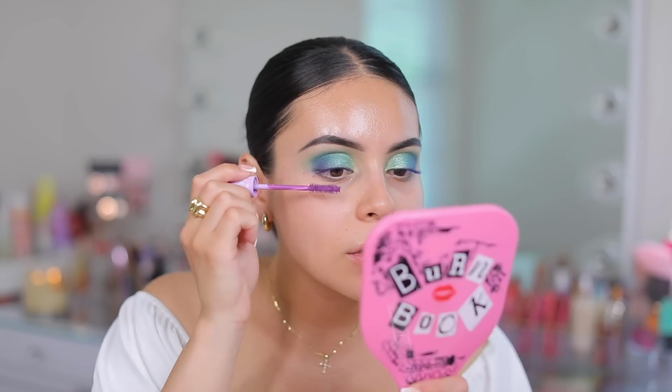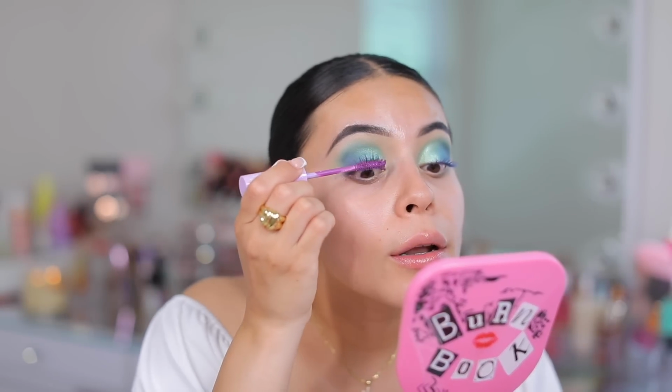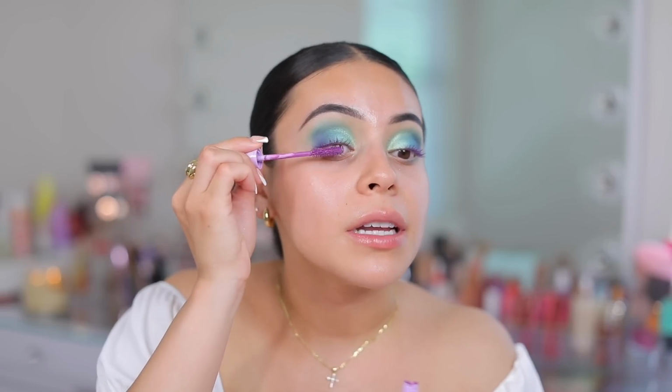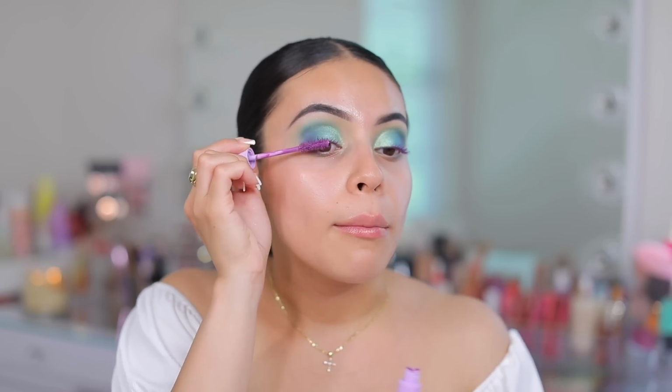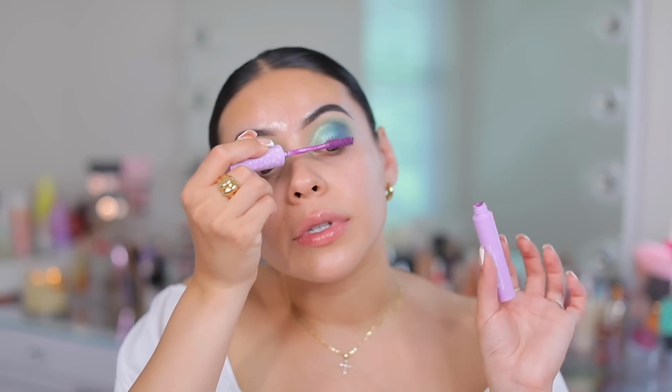Okay, I thought it was gonna be darker purple too. We'll see how this looks, I don't know. This might be better on the lower lashes. The one from ColourPop is definitely going to show up more and give you a bit more thickness and pigment on your lashes, so if you want a colorful mascara, I would say go with these.